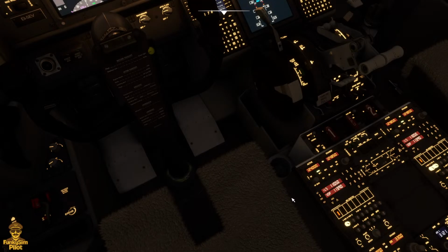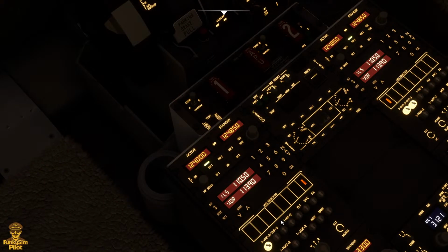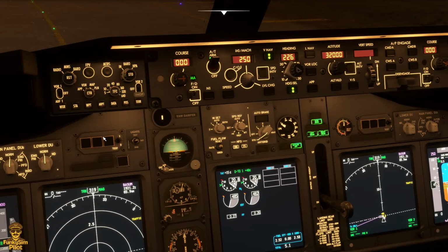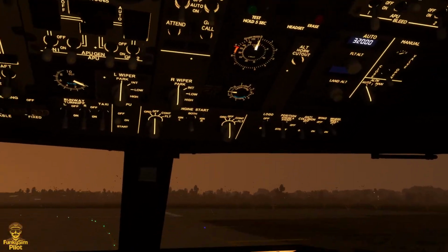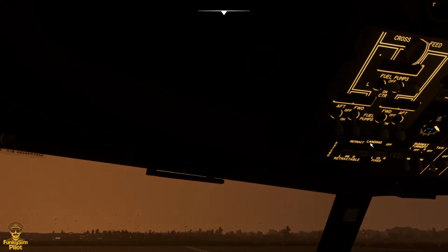It was a weird thing. Camera crew, prepare for takeoff. So yeah, I think we'll find out shortly what the problem is with that flight control warning light there. I can't get over it. Okay, let's turn on the landing lights and we get onto the runway.